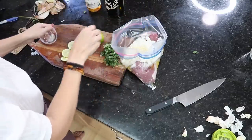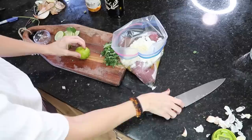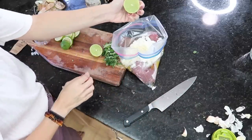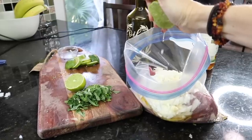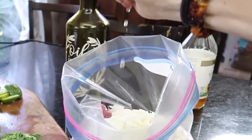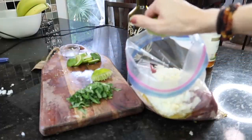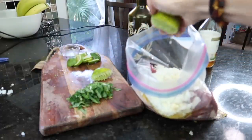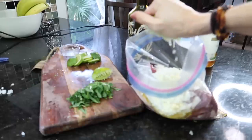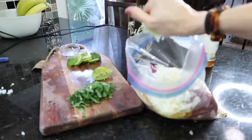Onion, garlic, lime. Ooh, lime. I forgot. You need a quarter cup of lime juice in here. I'll tell you what, there's just something special about lime juice. I'm salivating as I'm squeezing these. It's so refreshing. It's so unique. I want to bathe in it. That's what I want to do. I want a candle that smells like just pure lime.